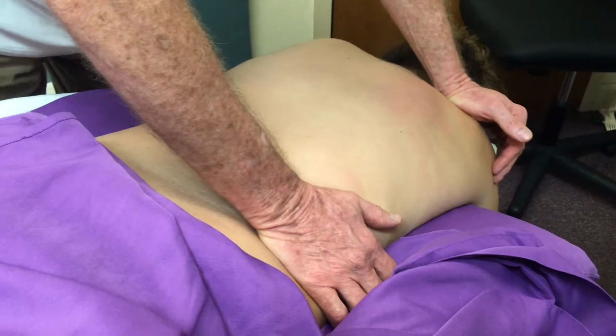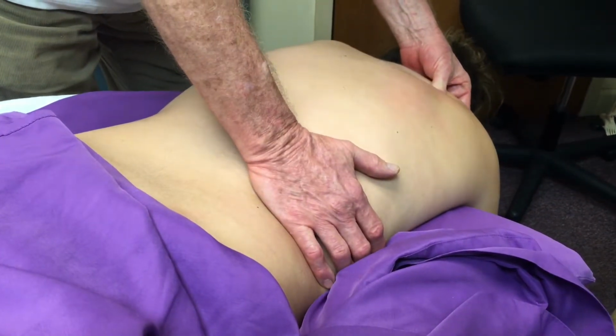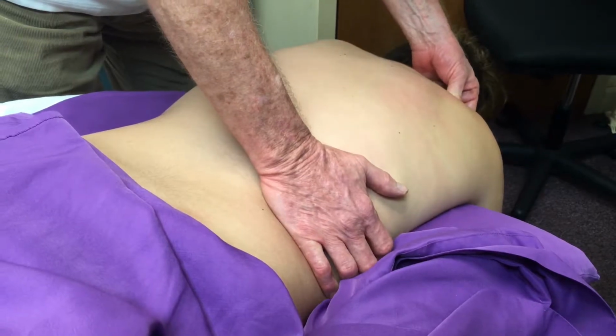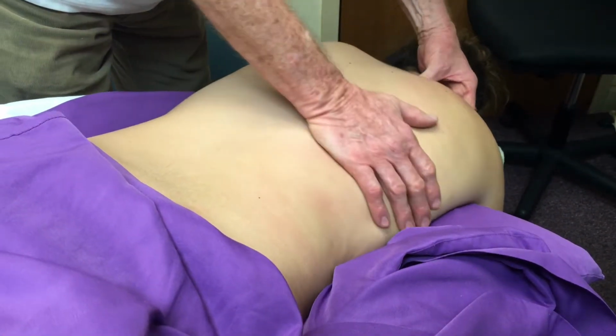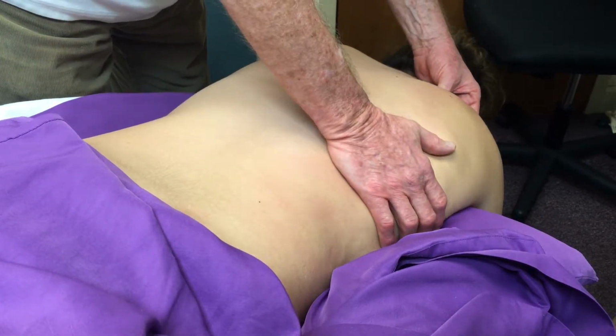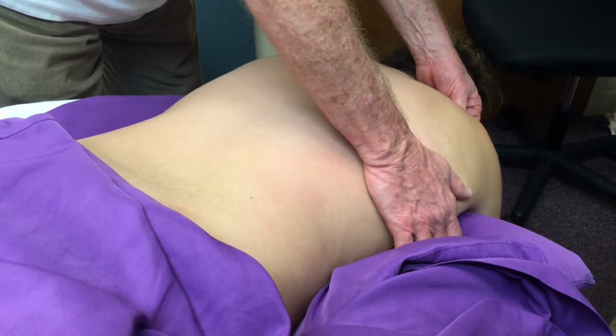Helps release the fascia, and it brings a lot of oxygen into the fascia, into the tissues. Just move as the fascia releases. Good breathing, good breathing.